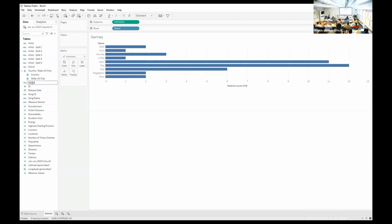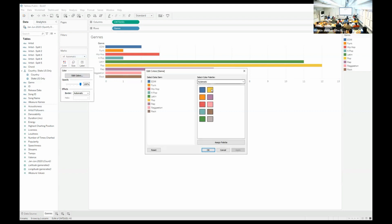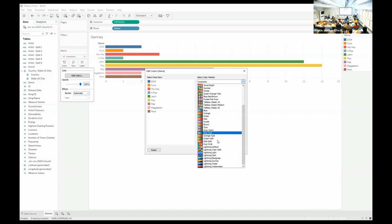So, I want to color code these bars. So I'm gonna go back to genre and I'm gonna drag it over to color. And now all of a sudden I have a legend and these bars are color coded. I don't really like these color options, so I can click on that color marks and go to edit colors. And Tableau gives me a whole bunch of different options of things to choose. Maybe I'm gonna choose Jewel Bright instead.